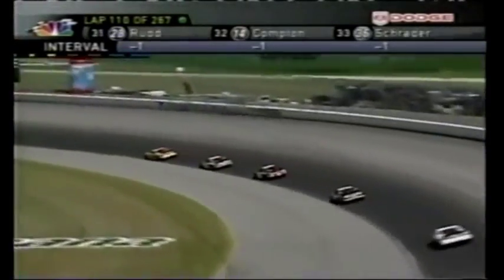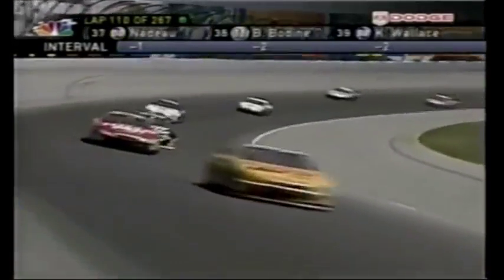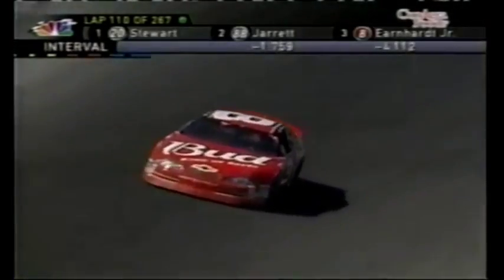I mentioned Dale Earnhardt Jr. and Ryan Newman kind of were the two tag teaming up the front of the pack for most of the early laps. Jr. led the race from lap 57 to 64. Now he's kind of mired back in third. He's 4 seconds behind the leader, Tony Stewart.